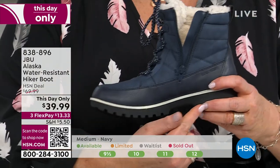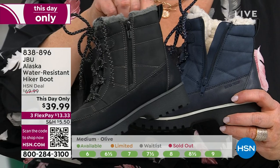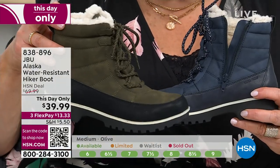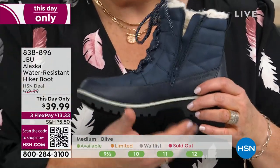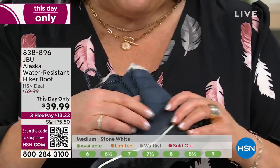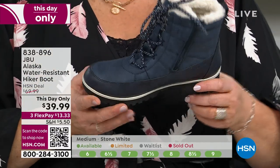Plus, this little running stripe that goes along the bottom, the only one is the black, which is black on black, but when you have that running stripe, look at the green, it really highlights the design within this. Big lugs on the bottom, so it grips the snow, it grips the ground, it grips when it's slushy, and you know what, with water resistancy, go ahead, step in that puddle. Step in that puddle. I know you have some water over there.